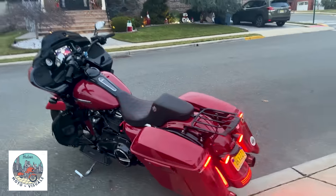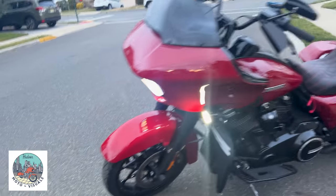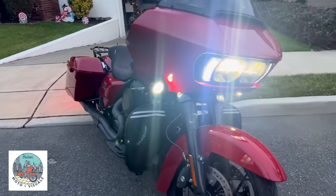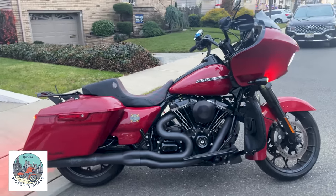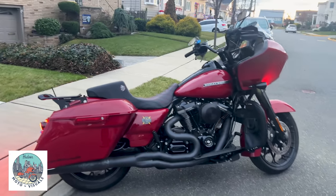So I pulled it out of the garage, it's warming up. As you can hear, you're gonna hear that lumpy lobe sound. That's the best part about this cam. But like I said, it hasn't been started in a while, so you won't hear it as much yet. But once it gets warmed up, it sounds awesome.